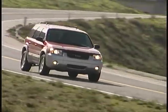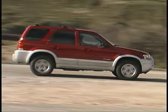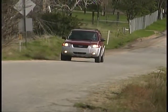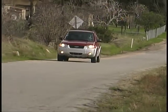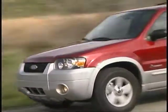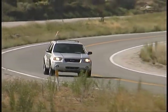Our well-equipped hybrid came in with a price of a bit over $27,000, while four-cylinder models start at less than $20,000. For more driving fun, more load and towing capacity, and less initial cash outlay, don't forget about the four- and six-cylinder Escapes.